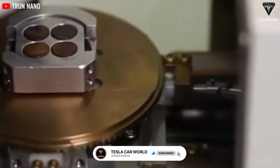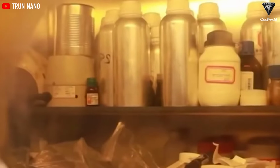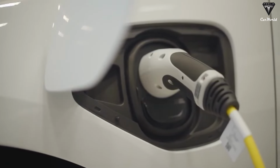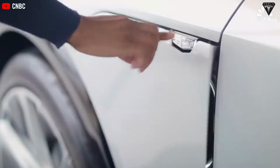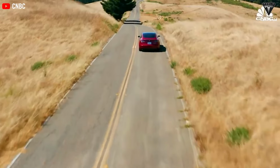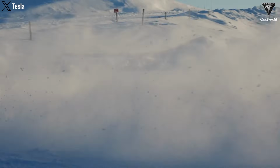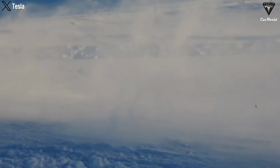These batteries can endure up to 10,000 full charge and discharge cycles, equivalent to charging from 0 to 100%. They are projected to power vehicles for over 200 miles, that's 3.5 million kilometers, which equals circling the Earth more than 80 times on a single charge.